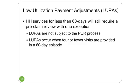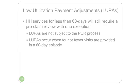Home health services for less than 60 days will still be subject to the PCR review request. However, LUPAs are the exception. If you have 4 or fewer services for your beneficiary and it's going to be a LUPA, a PCR request will not be required.